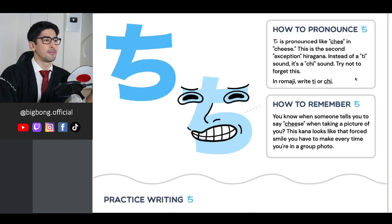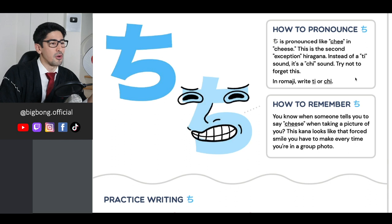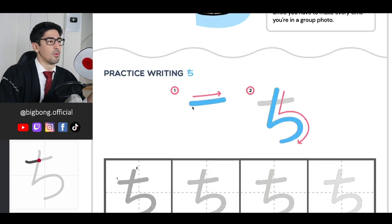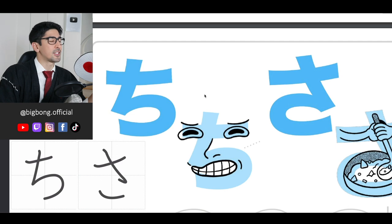Taco. Chi. This is the second exception, hiragana. Instead of a T sound, it's a chi sound. Try not to forget this. You know when someone tells you to say cheese when taking a picture of you? This kind of looks like that forced smile you have to make every time you're in a group photo. So that's two strokes. One, two. And it's funny because with the font they use, chi looks like a reversed sa. But sa has three strokes, whereas chi has only two.